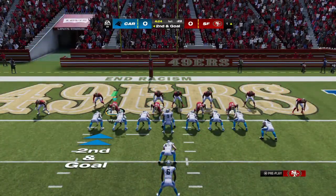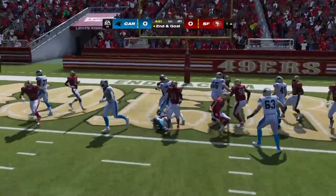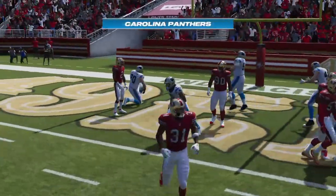Extra bulk up front for 2nd and inches. 3 tight ends. Sanders is in. Touchdown, Carolina.